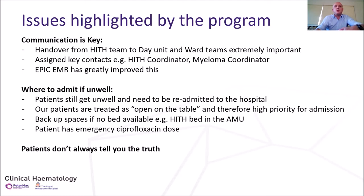As they do get unwell and need to be admitted to the hospital, we persuaded them to let our patients be treated as open on the table, i.e. emergency surgery, need a bed on ICU, they need a bed now. And so they're at the highest priority for admission. We also have a variety of backup spaces. Can they go to the haematology ward 5A? If not, can they go to another ward, 7B? If not, AMU. So we've got this whole system that we go down the list for.